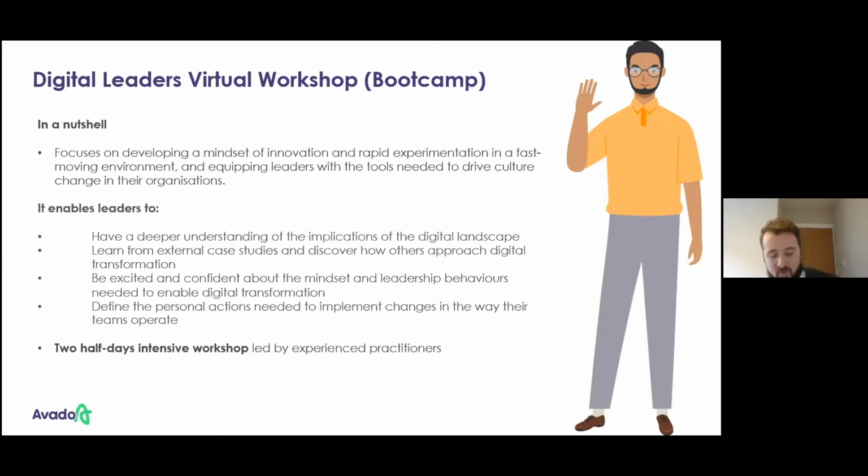In addition as well, what we do with that is look at how you can apply those design thinking principles and how to better empathize with customers. The third point looks at being excited and confident about the mindset and leadership behaviors. So it looks at how to adopt an agile mindset.